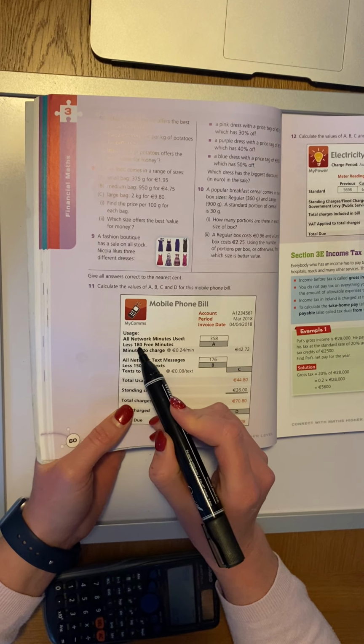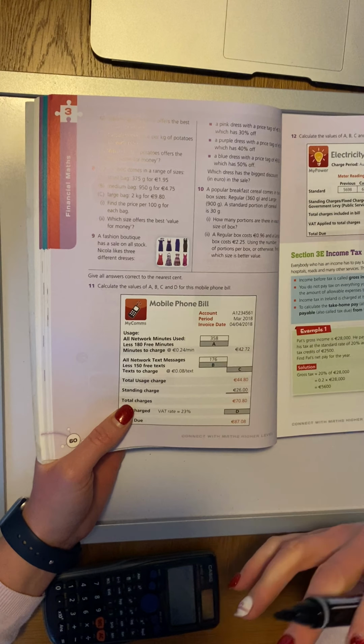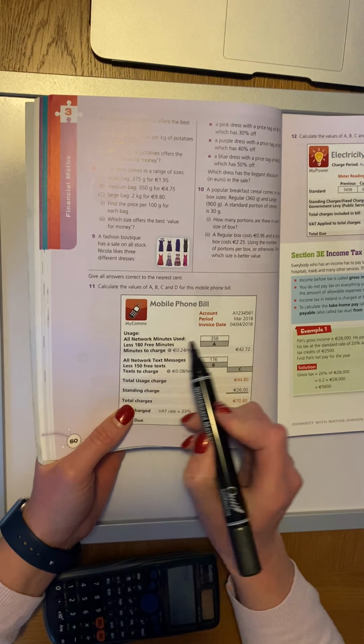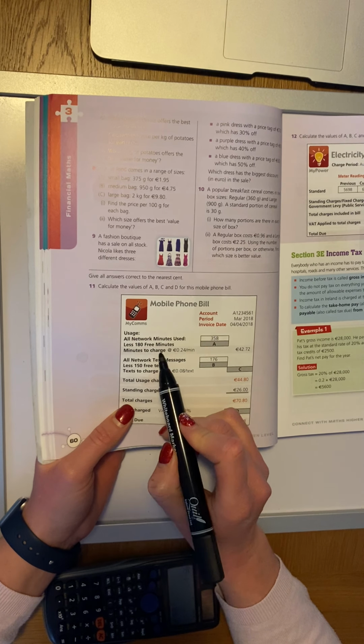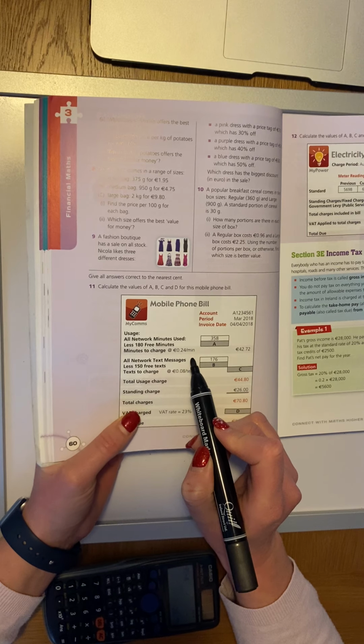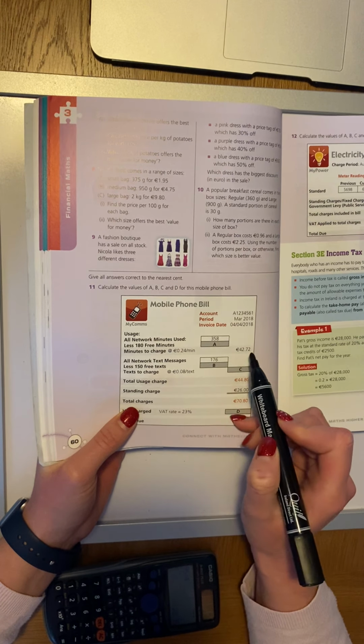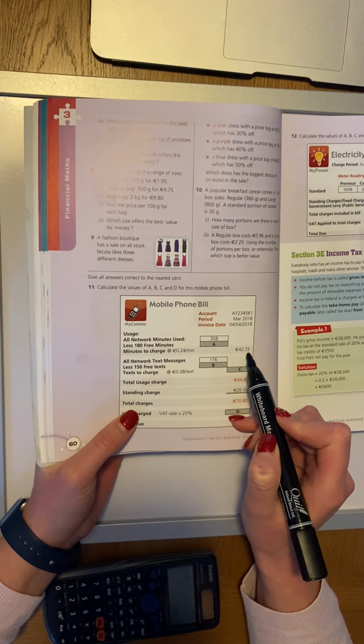So obviously, if we have 180 free minutes, A represents the minutes that we're actually charged for, which is the difference between these two figures. Each minute is charged at 24 cent per minute. So therefore, we just multiply the number of minutes by 24 to get our bill amount here.